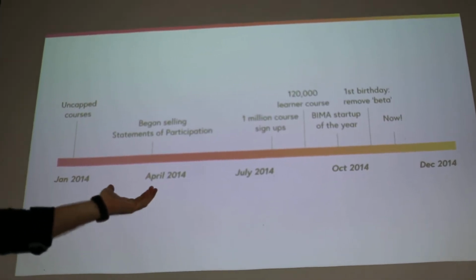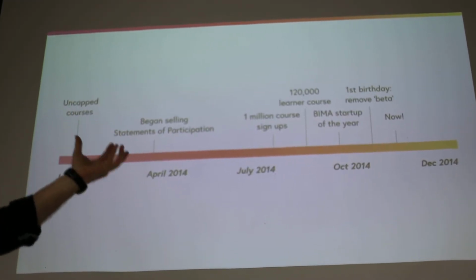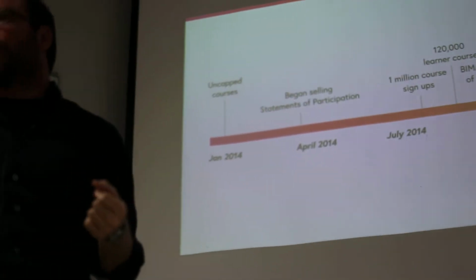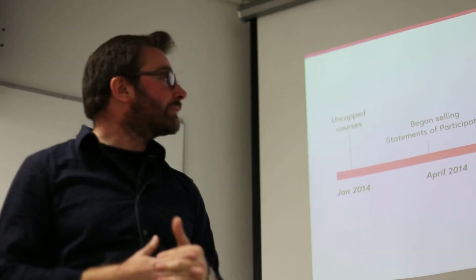So we started to sell statements of participation towards the end of March. So on our courses, if you fully participate, so that's to do the majority of the steps on the course and take part in all of the assessment, you're eligible to buy one of our statements of participation.